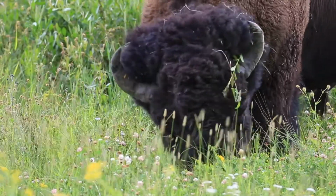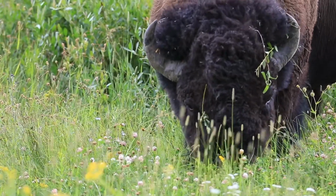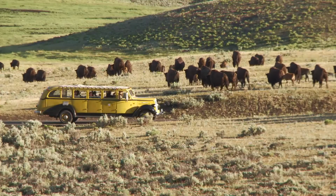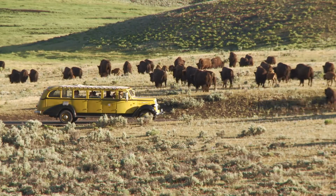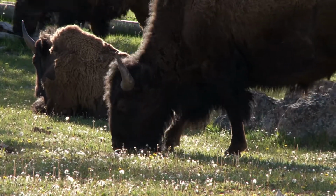Into the summer, when things are green and lush, it's kind of the prime time for bison. They're moving around and eating, and a lot of visitors get to see vast herds of them, thousands of them. We're fortunate to be able to support such a large, healthy herd.